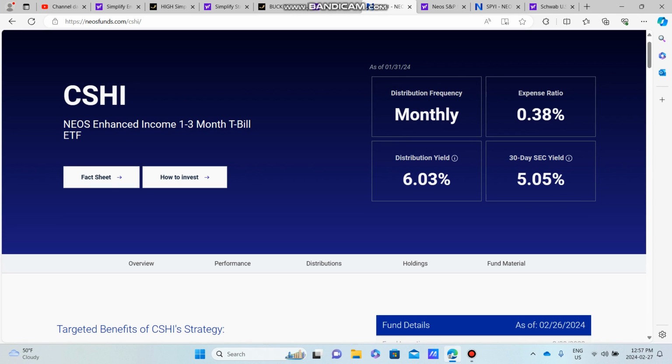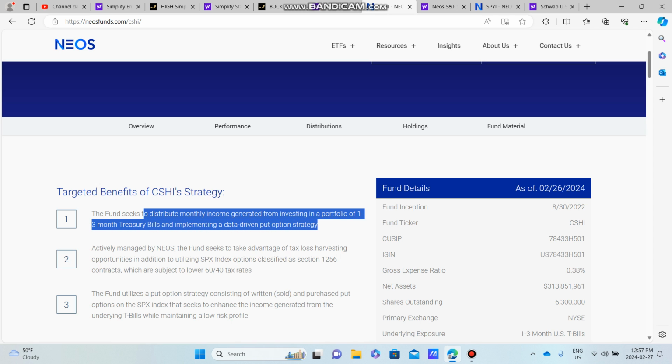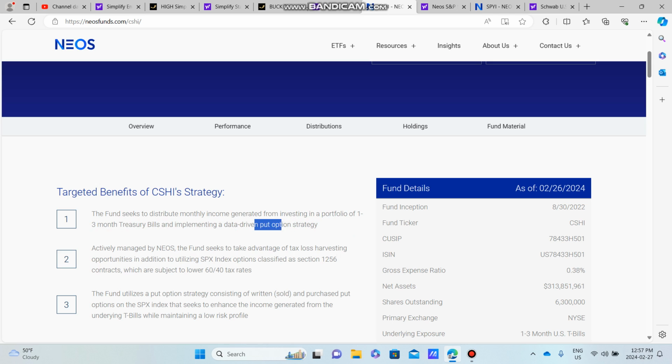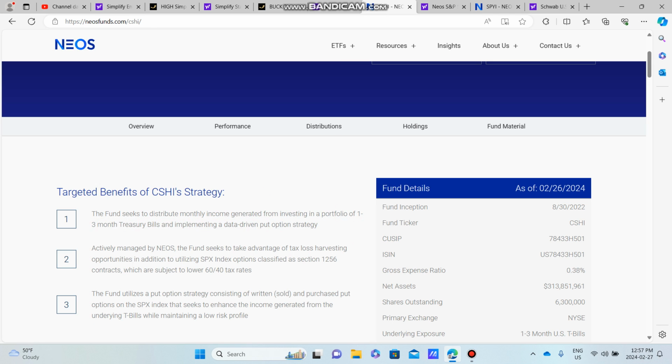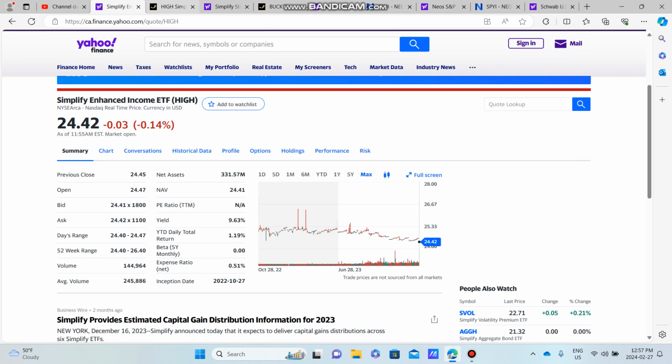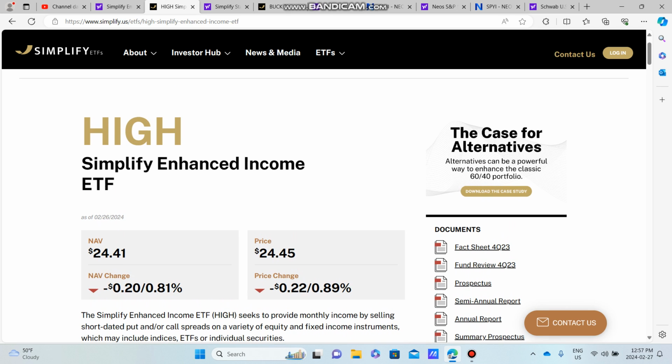You could see here with CSHI, they go 1 to 3 month treasury bill. They're a 1 to 3 month treasury bill ETF. The fund seeks to distribute monthly income generated from investing in a portfolio of 1 to 3 month treasury bills and implementing a data-driven put option strategy. See, I'm not an expert in put option strategy, but I do understand what treasury bills are. Basically, they're investing in the future of the United States. It's something that you buy. It's kind of like a loan. I'm sure you guys also know, or even know more than me.